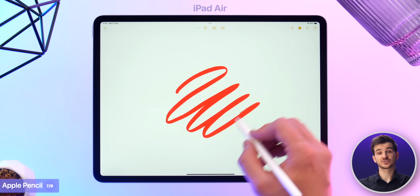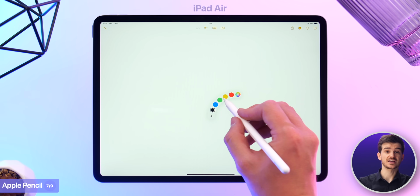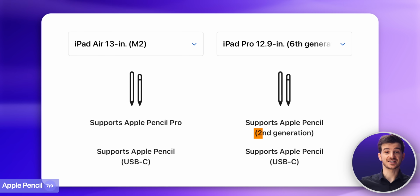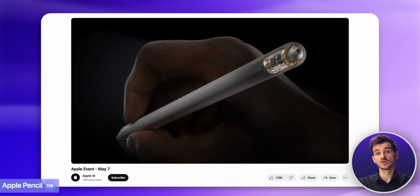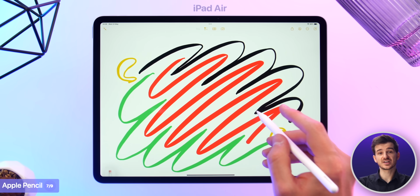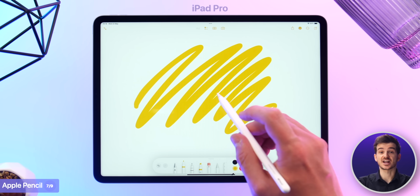For example, you can now squeeze it to bring up this tool menu that allows you to quickly change the brush type, the brush size, and more. Whereas with a second-gen Apple Pencil, which is the highest end that the iPad Pro supports, you'll have a separate tool menu that will take up some of your screen space. The Apple Pencil Pro also gives you haptic feedback whenever you squeeze it, and also when you double tap to change the tool, which I've also found to be far more reliable than on the second-gen Apple Pencil.